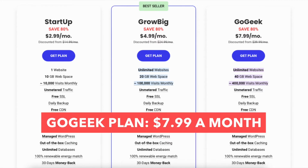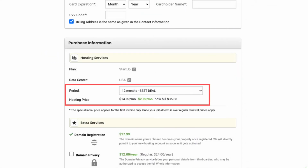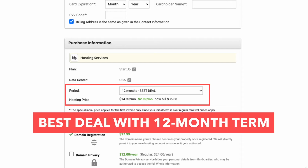for $7.99 a month. To get the 80% off SiteGround discount price, you'll want to choose the 12-month term at checkout under the Purchase Information section. You'll get the best deal of 80% off by going with the 12-month term.